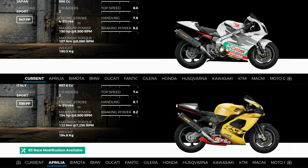Right, so let's get into rating each bike. Now, first up is the Honda. Now, the Honda was really good in the slow corners. Really impressed by the braking power on this bike as well, and it wasn't bad in a straight line as well. So I'm going to give that bike a 7 out of 10.